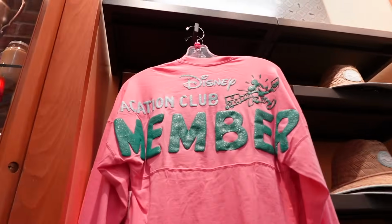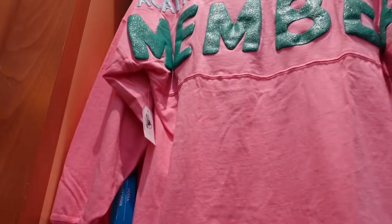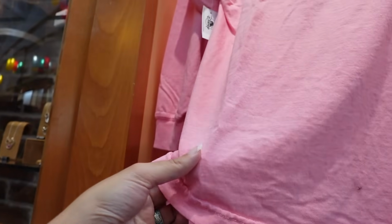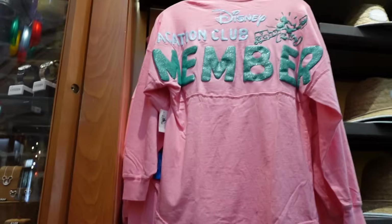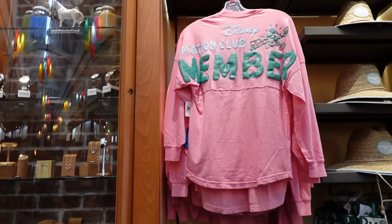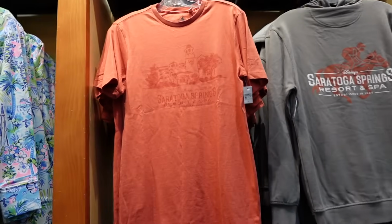Oh, this Spirit jersey, Disney Vacation Club member, it is $79.99. It's also really, really lightweight, which is nice because Florida, but also $79.99 is a lot of money for a really lightweight Spirit jersey, in my opinion. We have some more Saratoga Springs stuff over here. We'll just breeze past it.